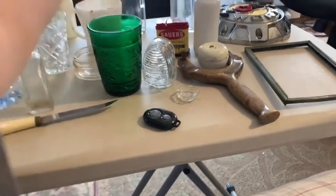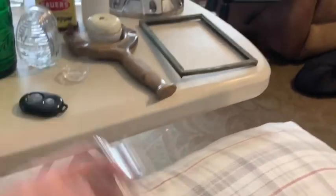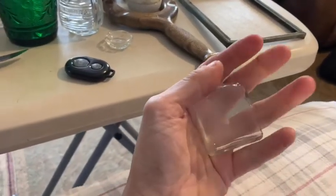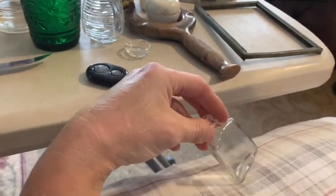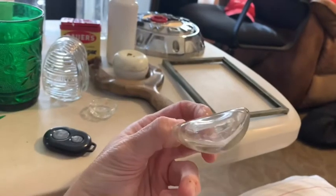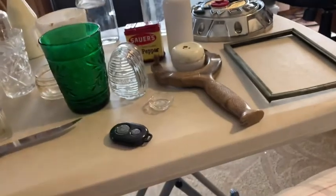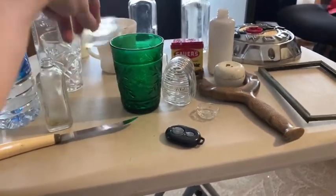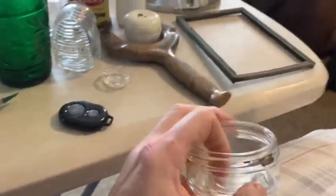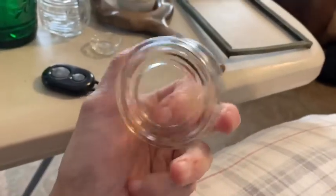And this little bottle right here, which is kind of neat. It was probably a perfume, I guess. It's flat on that side and rounded back here. Very neat bottle. And this right here, I don't know what came in this. As I was cleaning, the top just disintegrated, so I don't know what was in that.